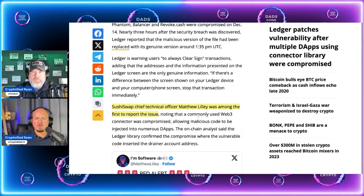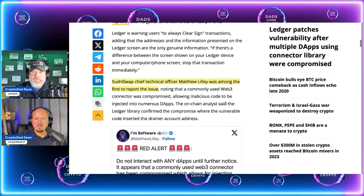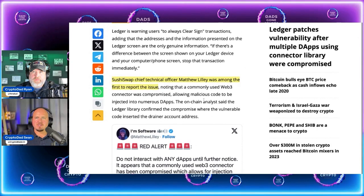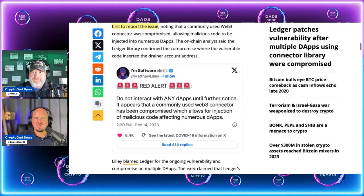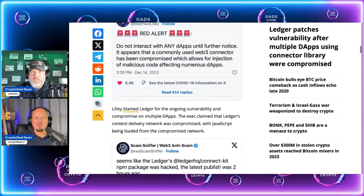SushiSwap Technical Officer Matthew Lilly was among the first to report the issue. So it's nice to know that it's a community looking out for potential threats. This is what caused the alarm on the internet. Do not interact with any dApps until further notice. It appears that a commonly used Web3 connector, which is Ledger, has been compromised, which allows for injection of malicious code affecting numerous dApps.